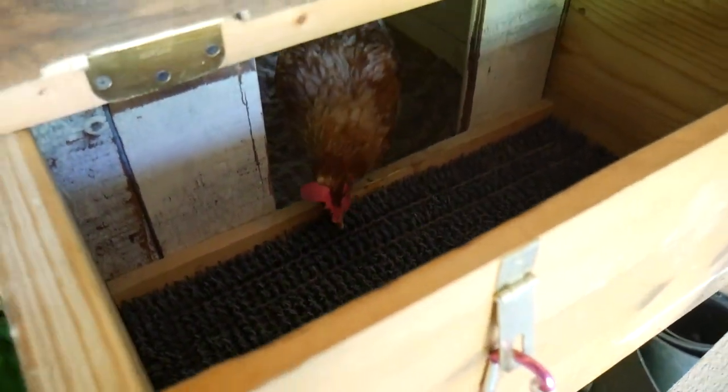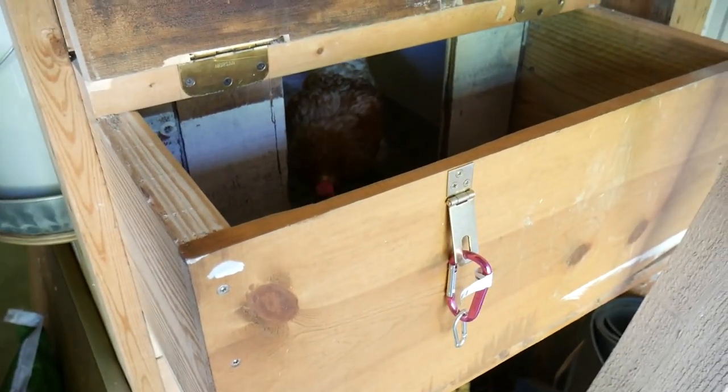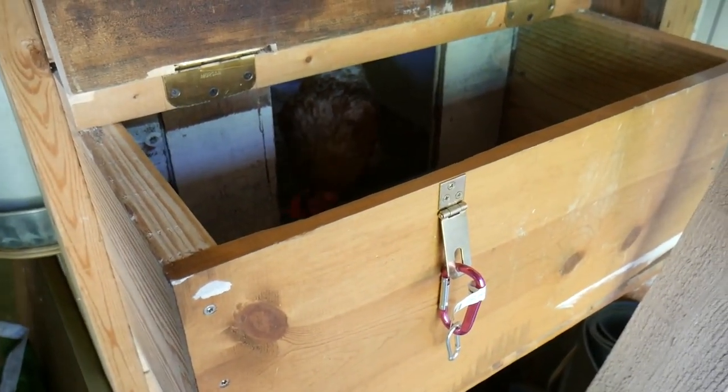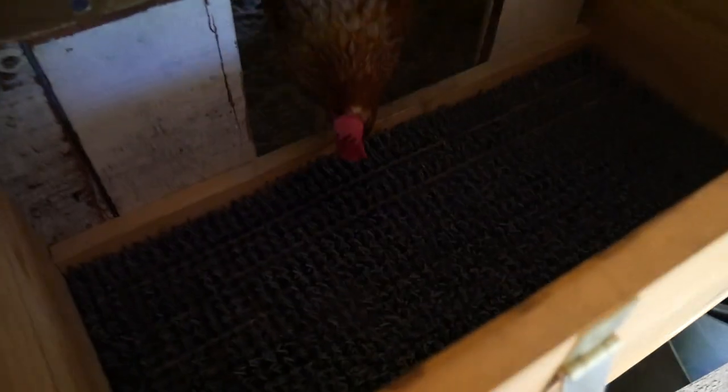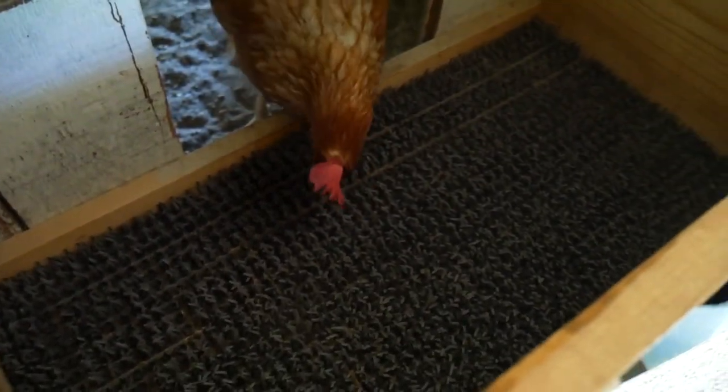Because a lot of people have problems with the chickens wanting to sleep in the nesting box. And you don't want that. Just make it short and dark, and they'll be totally happy in there. We don't have any problems like that at all. We don't clean this. This is just how clean it stays on its own. Like forever.